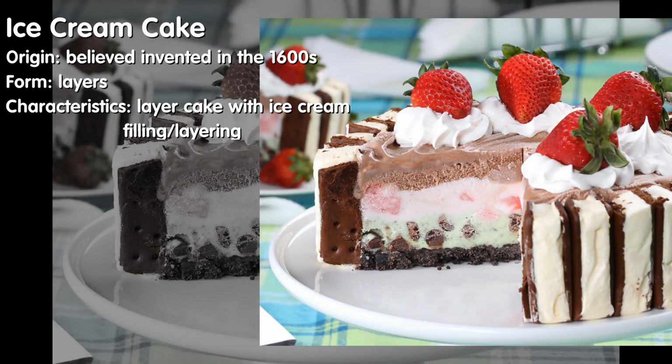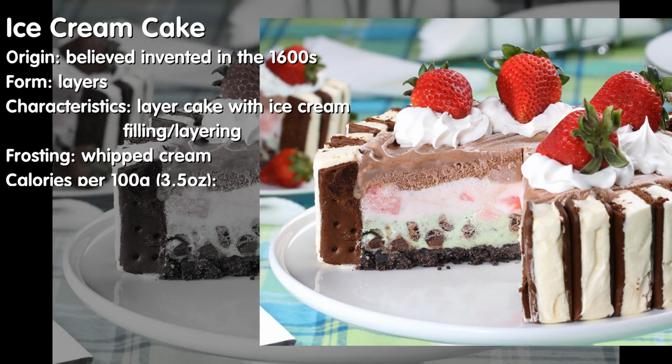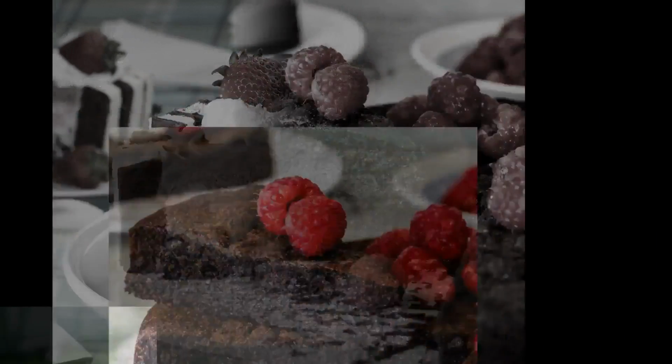Ice cream and cake together, perfect marriage, right? But surprisingly, ice cream cake is only popular in North America and Australia. Even more surprising, it's only 260 calories per 100 grams. One more piece for me, please.